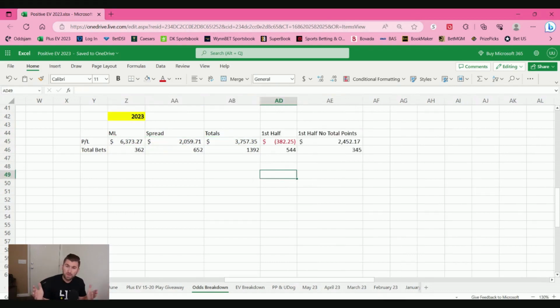Now, interestingly enough, we talk about first half, right? I told you how terrible I was on first half total points in the NBA and college basketball. But if you take in all first half bets, so that's like the first 5 innings on the Red Sox Yankees game, or maybe the first period, Penguins versus Capitals, right? I've lost $382 off of 544 wagers.